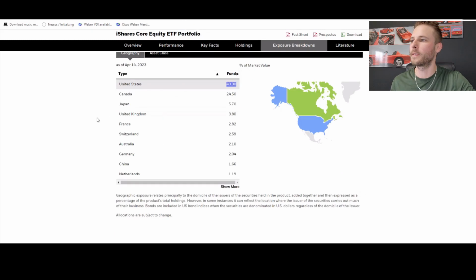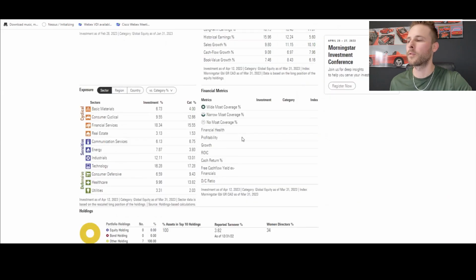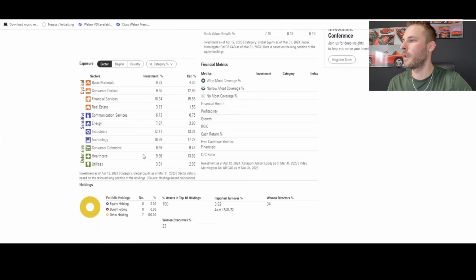Looking at that, you can see they have the bulk of their money in the United States at 43%, and Canada being the second biggest holder at 24%, and then basically the rest of the world underneath. One of the things I've been talking about lots on this channel is diversification, and it's so important to be diversified, not just by country, but also by sector. Looking here on the Morningstar website, this is the sector investment that they do. You can see over a few different sectors: utilities, healthcare, consumer defensive, real estate, financial services, technology.